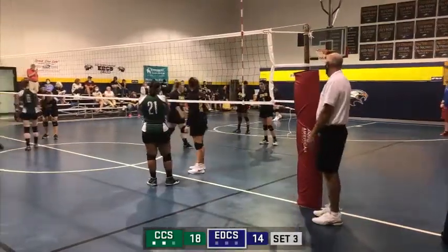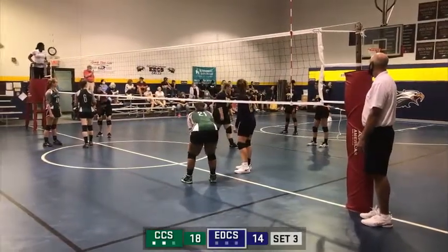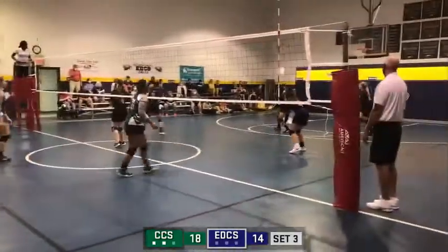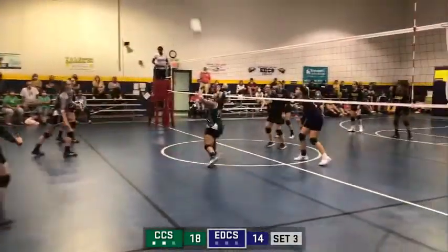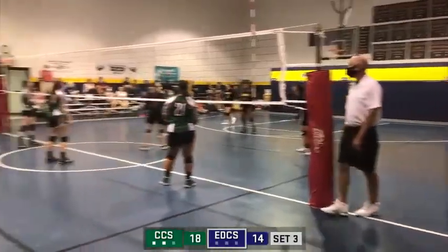That's Tamron Brinkman serving for East Dayton. She took a lot of velocity off of that. She just wants to play it for her team. Sometimes that's the best thing to do. Give your team a chance to continue to play. Good job by Aaron Young tipping it over.